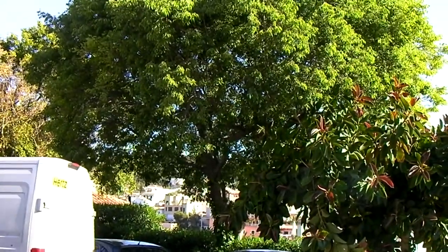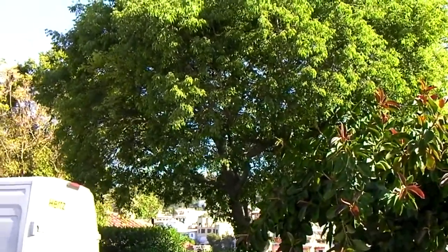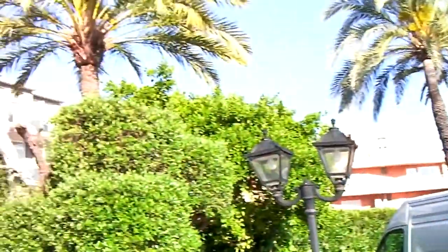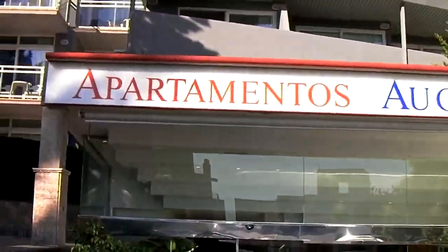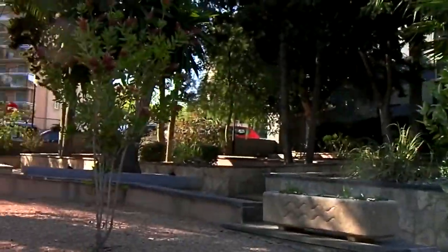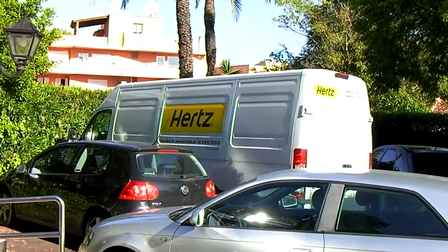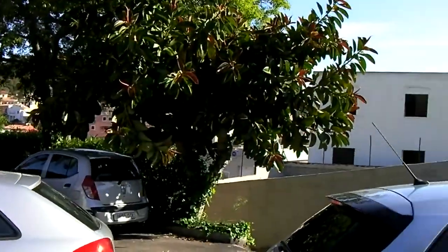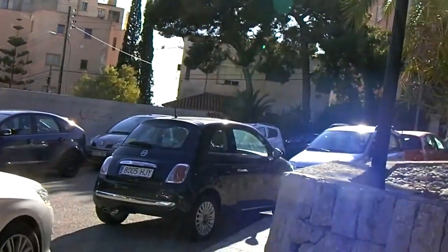You can't really see it, but it's, well, maybe just through those trees. Castle Bellver. That's where I'm staying. That's the front garden. And that's a German hire van. And shortly there'll be a taxi over there, hopefully.